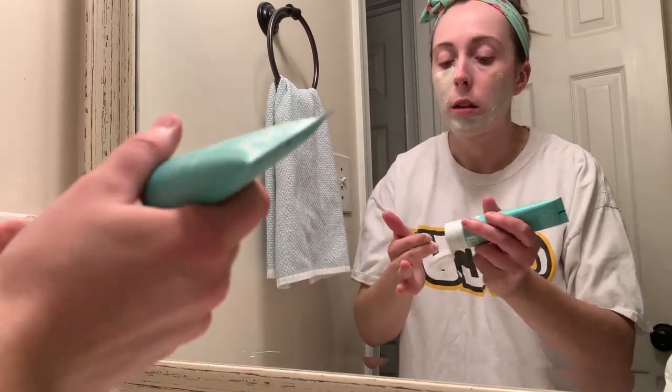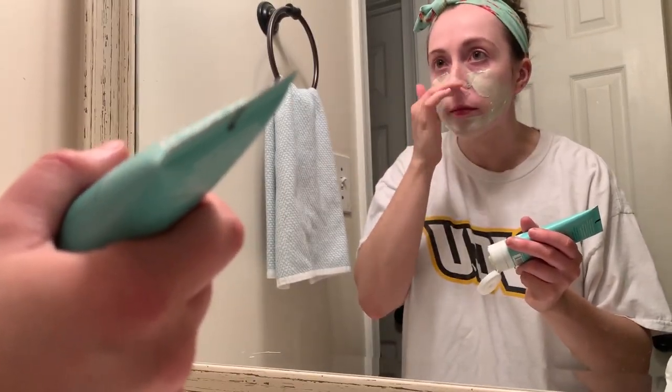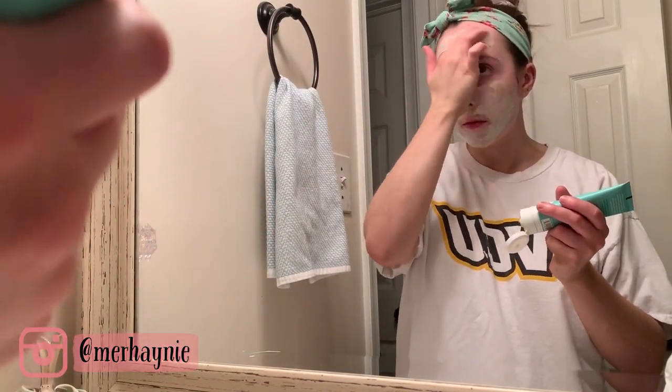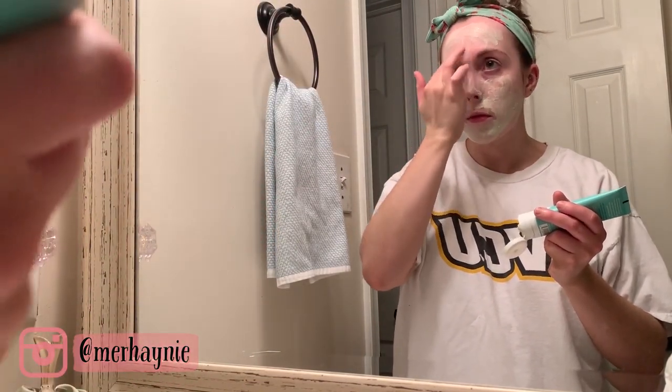It smells delicious. If you like green tea, then you will love the scent of this. This is one of the few face masks I've tried that does not burn my skin or irritate my skin. It really does the job.